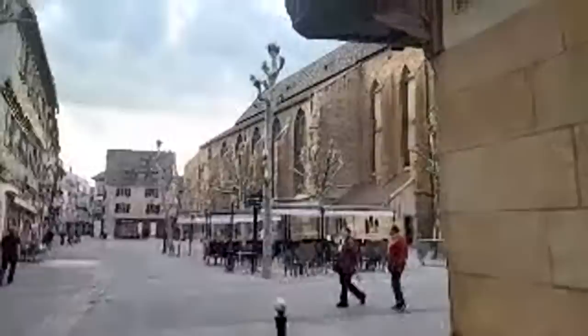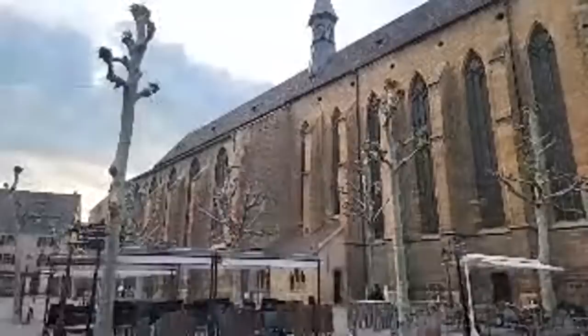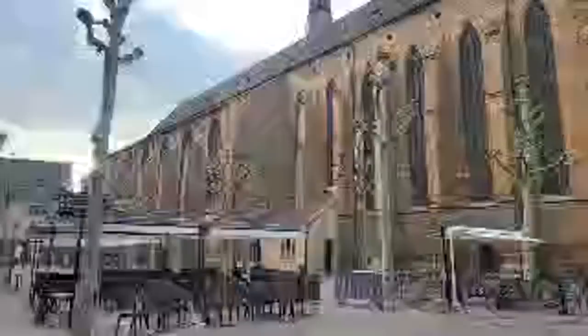So here is the old Evangelical Lutheran Church. This is actually a church that my ancestors went to. So that's kind of a cool thing. It's one of the reasons why we're here. Hey there in Kansas. Good to see you.